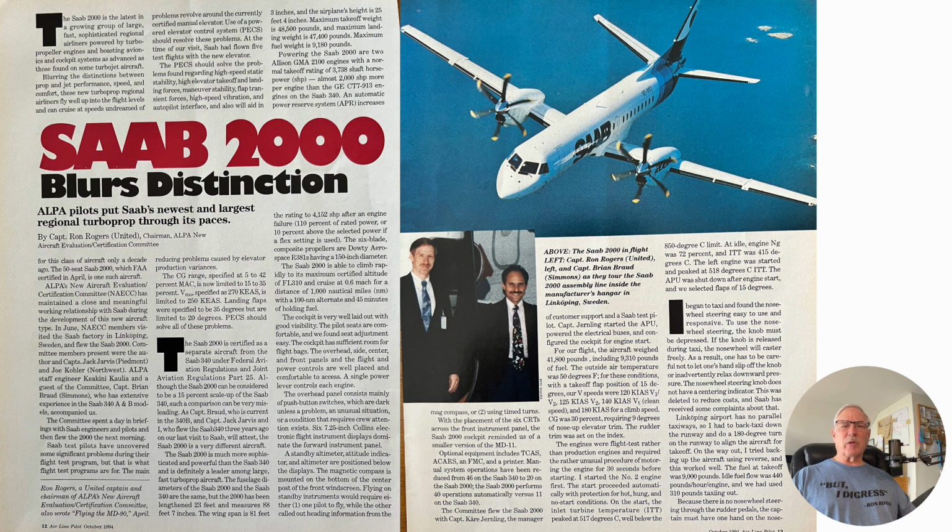Basically, the SAAB-2000 is a 15% upscale of the SAAB-340. Like I said, it's the same diameter fuselage. It's 23 feet longer. Now, maximum takeoff weight is 48,500 pounds, and it's powered by two Allison GMA 2100 engines with a normal takeoff rating of 3,738 shaft horsepower. So these are good size engines, and this is how the turboprop market was developing.